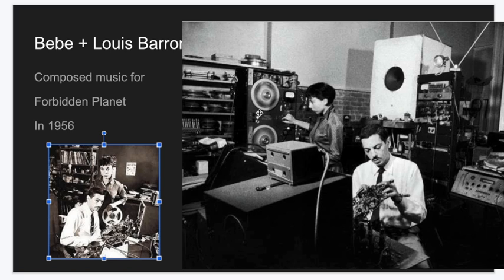What do you think? I don't know enough about them. I wish I knew more, but it's fascinating that they were a couple who composed together. The couple who composes together stays together.